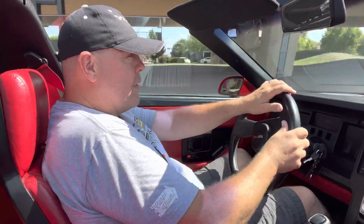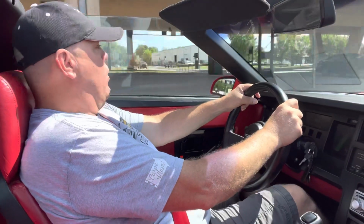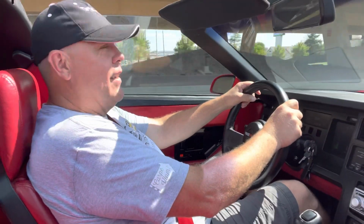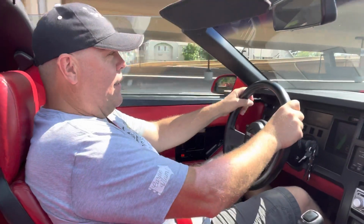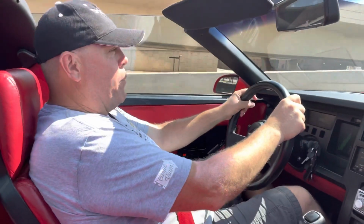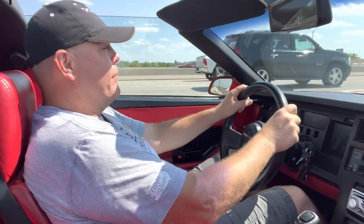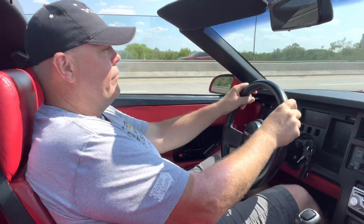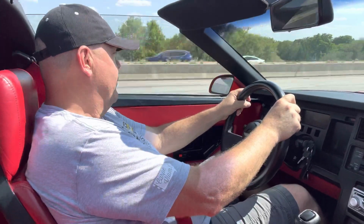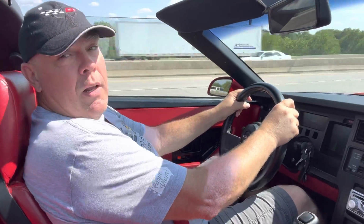All right. Give her the beans. Wow. Runs good, man. There's just nothing like a small block Chevy V8. Now we're going up our little on-ramp here. So this has that big upsetting bump. It handles it really nice. So there's 60 miles an hour. Just perfect. Hopefully you don't have too much wind noise, but it doesn't really seem that bad.